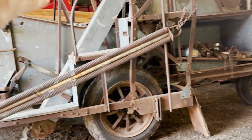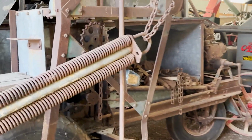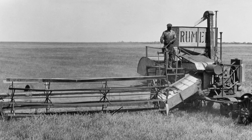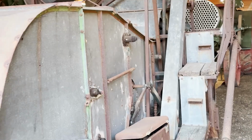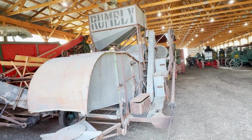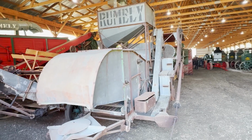And is this a clover huller? It's for grain. It's a harvester for grain. This belongs to a member of our club here, Keith Kulingle.